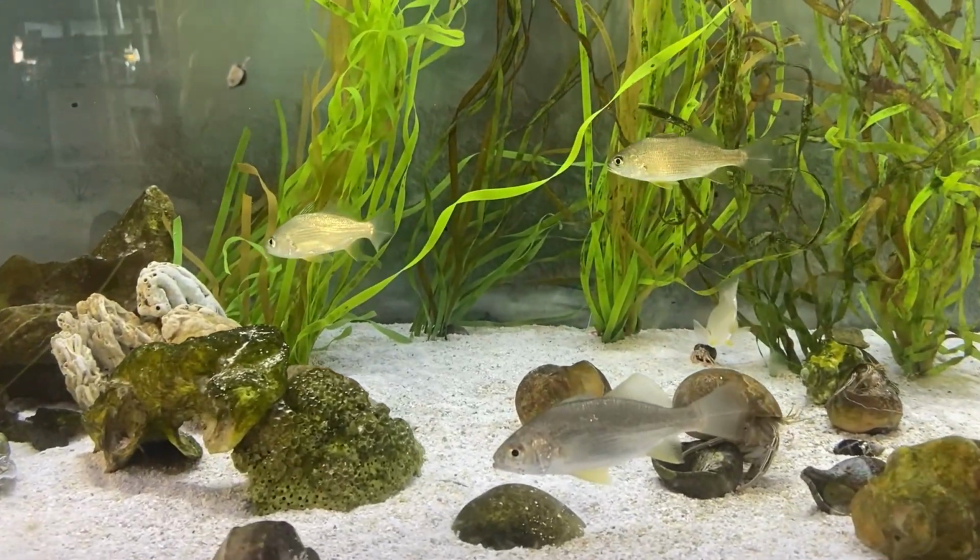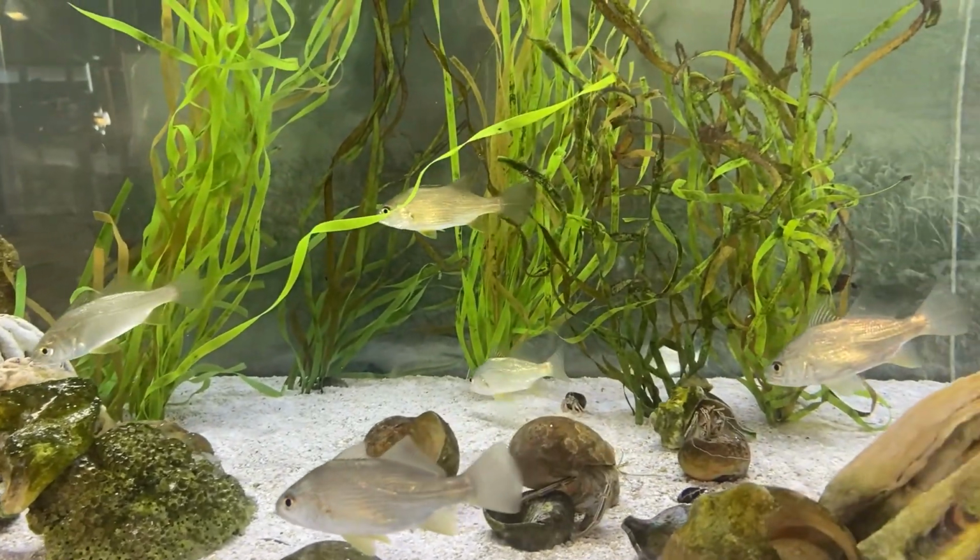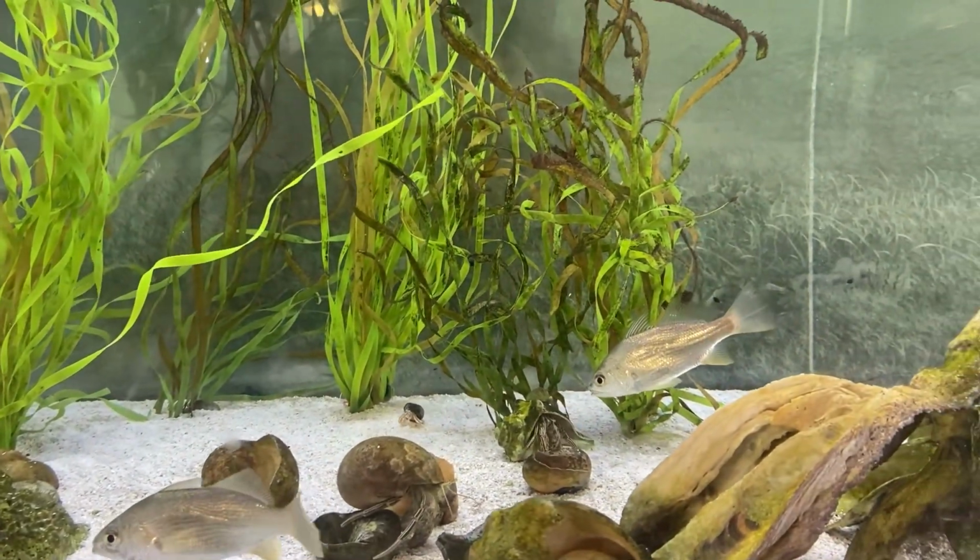There was also a fish tank that had a lot of fish and sea animals that you would find near and around the island.